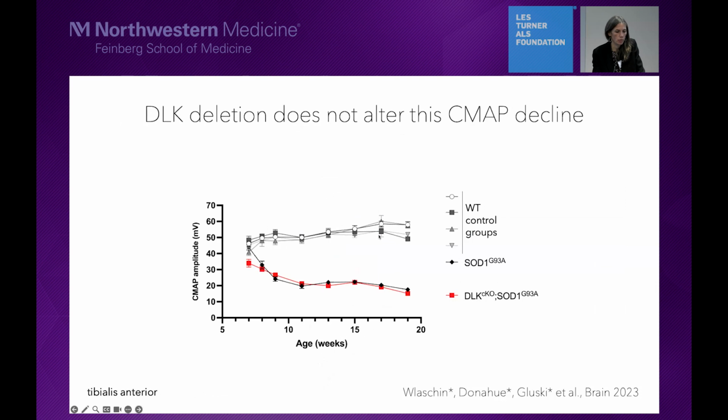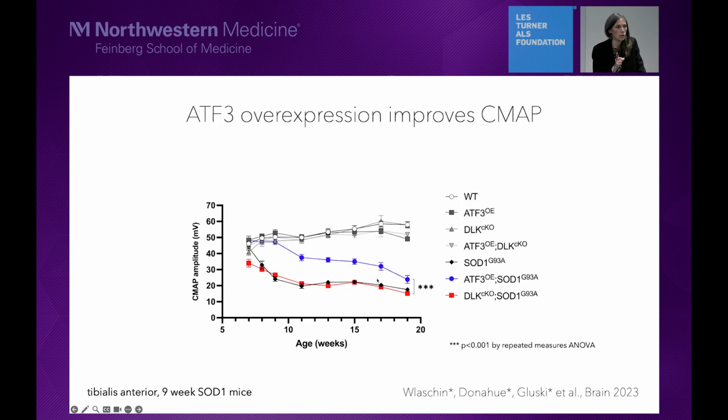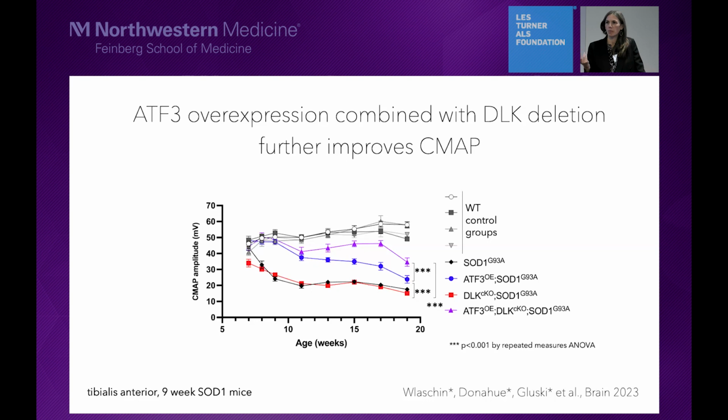So this is where we were before. Wild type animals, SOD1. In red, you have SOD1, and we're lacking DLK. If we just put in ATF3 overexpression, this is very powerful at improving the CMAP. And if we combine it with deletion of DLK, that's actually even better. Presumably, this is just my very simple-minded explanation, you have more cells there and they are all better connected. So you've got better CMAP.